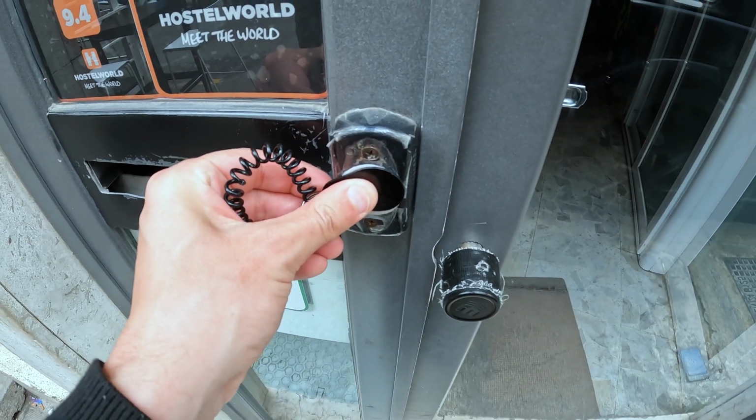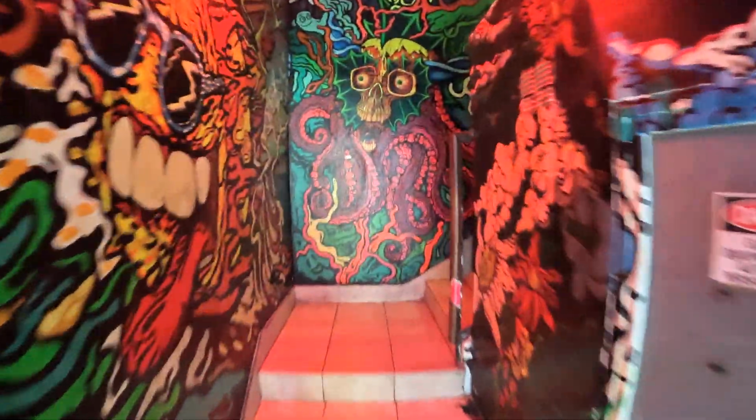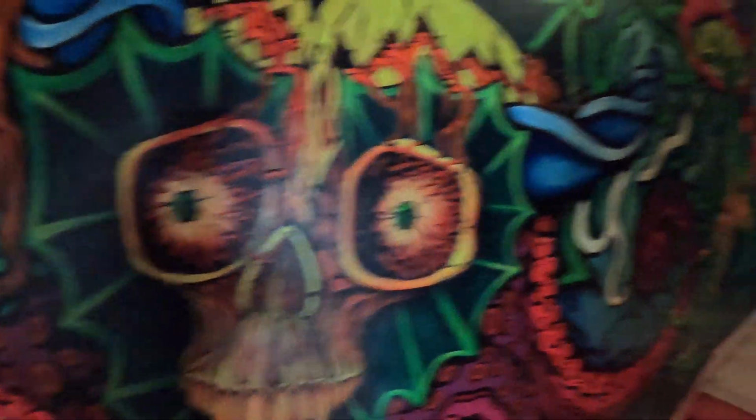One of the best hostels, to be honest, I've been in actually, but I would say certainly the best hostel around this area. Marco Polo Hostel. I'll write how much it all costs beneath, but yeah, let's go and check it out. I really like this hostel, it's really good. Firstly, the entrance. Look at all this cool artwork on the walls.